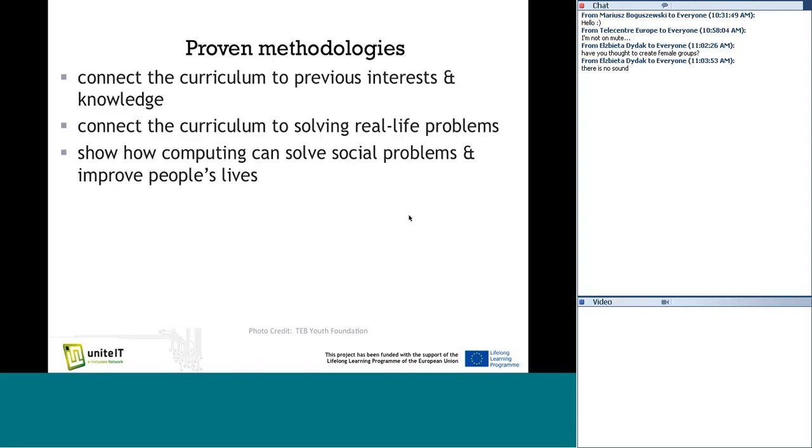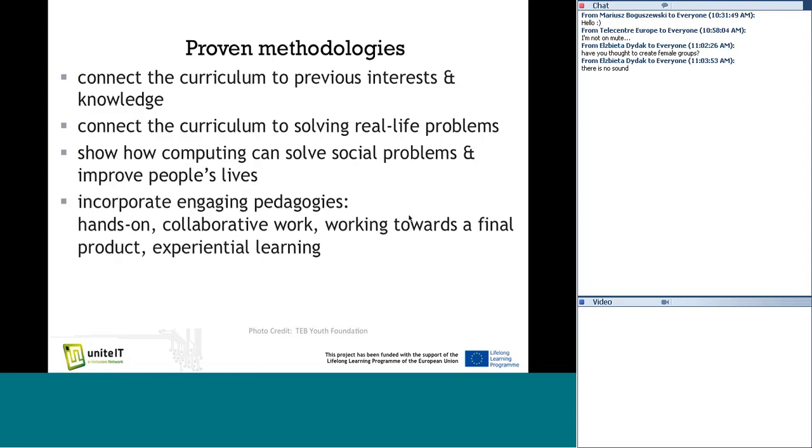We can't chase everything at the same time. Let's choose it also to attract them to computing and show them that computing is not abstract. It can also solve social problems and improve people's lives. Because that's the kind of jobs girls want to do. And I think you're also doing this, no? Engaging pedagogies, collaborative, hands-on. Working towards a final project that they can show to their friends is also very recruiting.